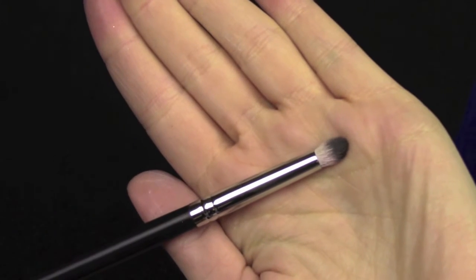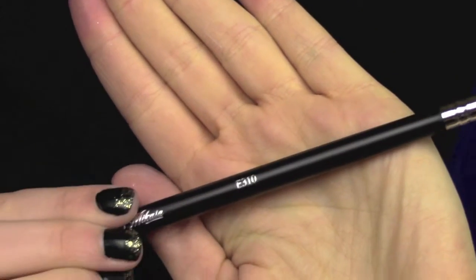For when you want to blend out, like put a little bit of color somewhere, or even blending out my under eye, I like to use the E310 brush because it's a smaller tapered brush and it kind of gets in there a little bit easier.